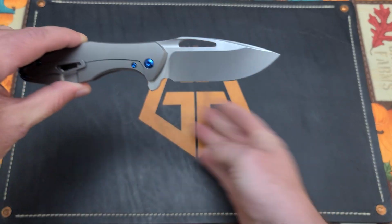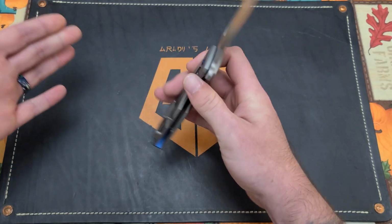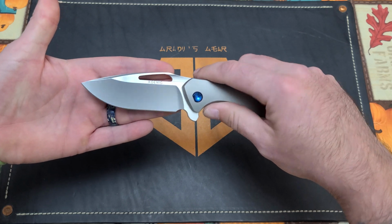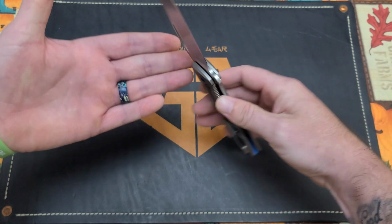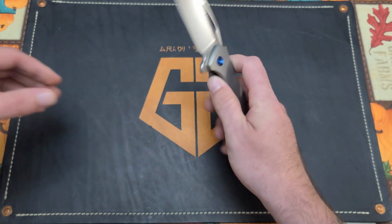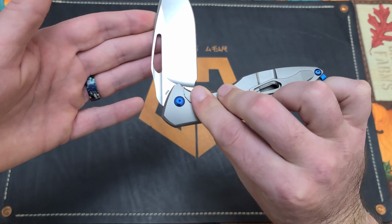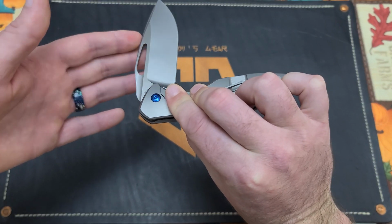Look at the minimal branding on here. It's pretty much a sterile knife, guys. The only branding that you see is right here where it says Koenig, right there. That's it. That is the only place. I don't even see an M390 steel on there unless I'm missing it. Oh, there it is when you close it. You can't see it when it's open. There it is when you close it. See, I like how they did that.